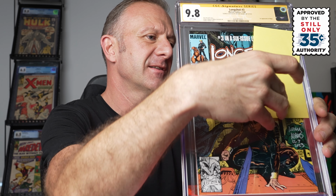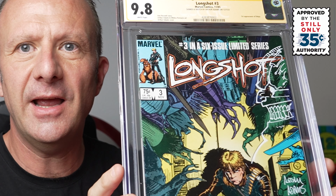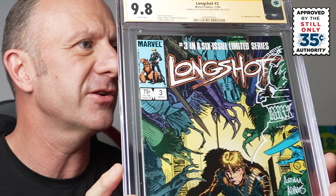So that's great. Now, this is the first appearance of Mojo, so you can guess what sketch I went for on this one. It's a Mojo sketch. So let's see how Art did with that. So yes, look at that. I really like the placement of that. That's a really good looking sketch.